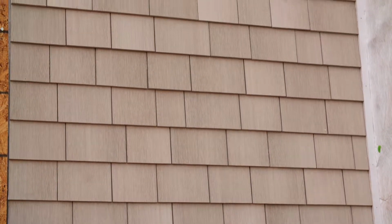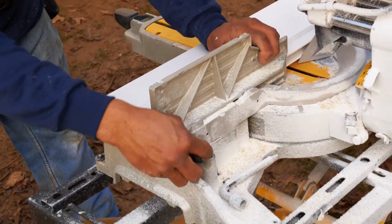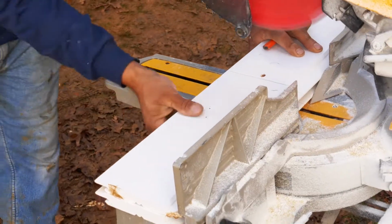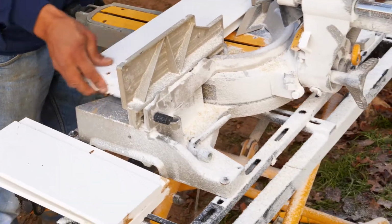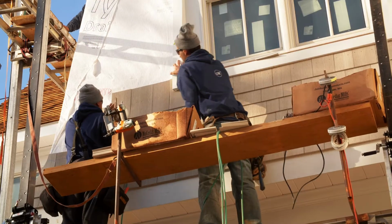One of the other benefits is that we're not running through saw blades, you can just use traditional tools and standard blades to cut the material. We don't have a lot of waste at all because we are able to use traditional tools, and that's a huge factor when you have a big project going on.